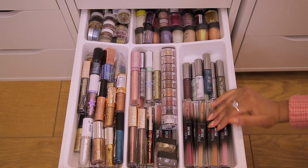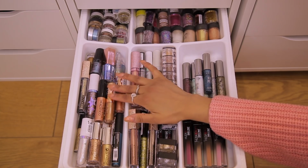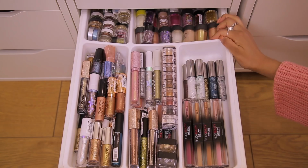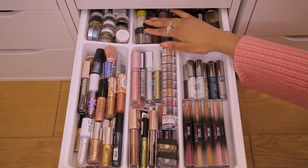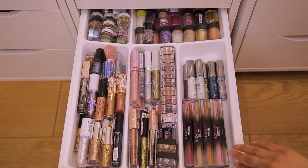So these are all my hooders. I've got some more hooders, and then just some liquid glitters from Technic. You've got Barry M, you've got Collection, I've got Lottie London. I love the Urban Decay glitters. I've got MAC pigments here, and then I've also got glitter pigments here as well. These are beautiful for Bollywood makeup. I just like this drawer because it's so colourful and it looks really, really pretty as well.